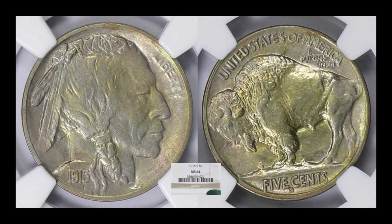Again, you see that green CAC sticker right on there. They did agree with the 64 grade on this one. And someone paid $2,085.75. Again, these Denver, San Francisco teens, Buffaloes, they are desirable. If you got one in mid-state, doesn't matter if it's a 61 or 62 or higher, they are desired all across the board, and you will pay dearly for these.